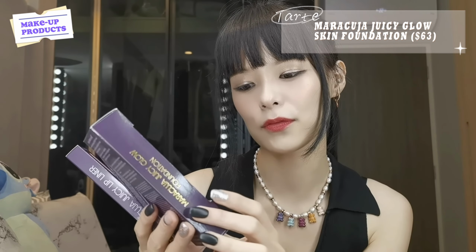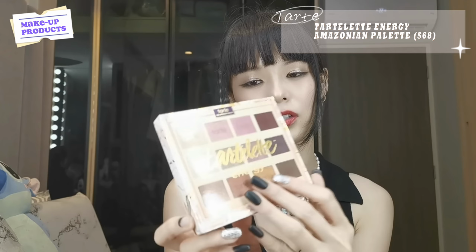Okay, moving on to Tarte Cosmetics. We've got the Maracuja Juicy Glow. It's a foundation, the new one. With the Juicy Lipstick, Juicy Lip, and also lip liner. So cute. Everything in pink. Creaseless concealer from Tarte. Super cute. Next to it we've got the Tarte eyeshadow. This is the Tarte Alert, the Energy.